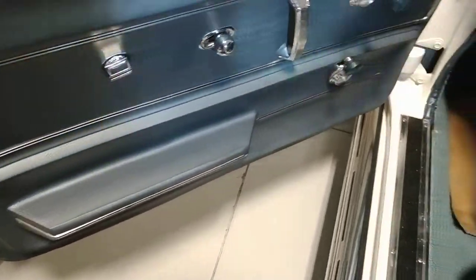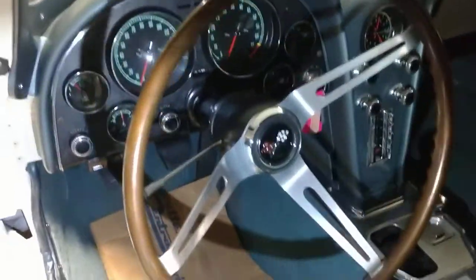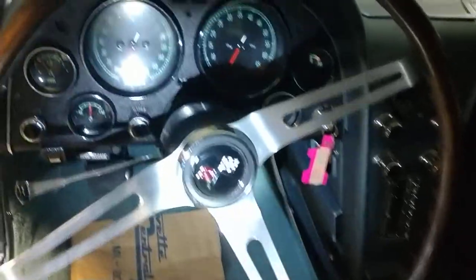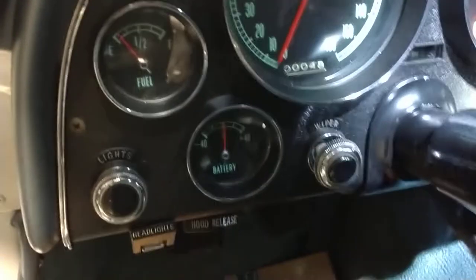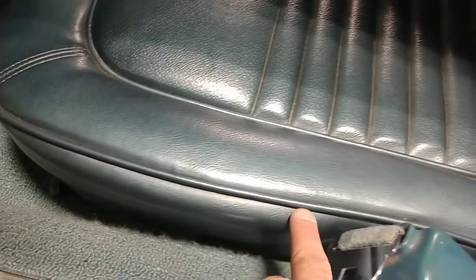Door panels are excellent. Wood steering wheel in perfect condition. 48 miles in this car since the restoration. 435 tach, just like it's supposed to be. Transistorized radio. Transistorized ignition. Driver's seat, I mean, nobody slid their butt across this thing. This all just looks like brand new.